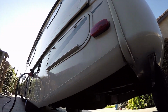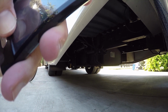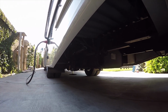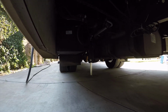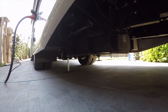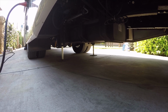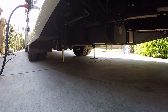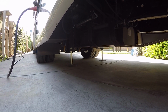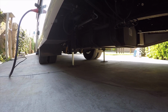So we're back with our Rapid Camp, but now we're underneath. I'm going to hit auto level. And now the jack is going down. I triggered it with this and it's auto leveling the coach. The advantage of the Rapid Camp system is you can climb underneath the RV and make sure that your jacks are not squishing anything like critters or hoses or cords. And you have manual control of the coach from a remote, which is kind of useful for certain more difficult to set up locations.